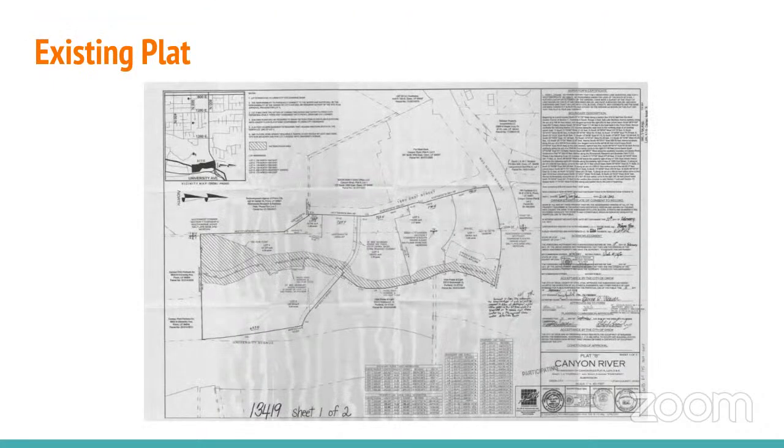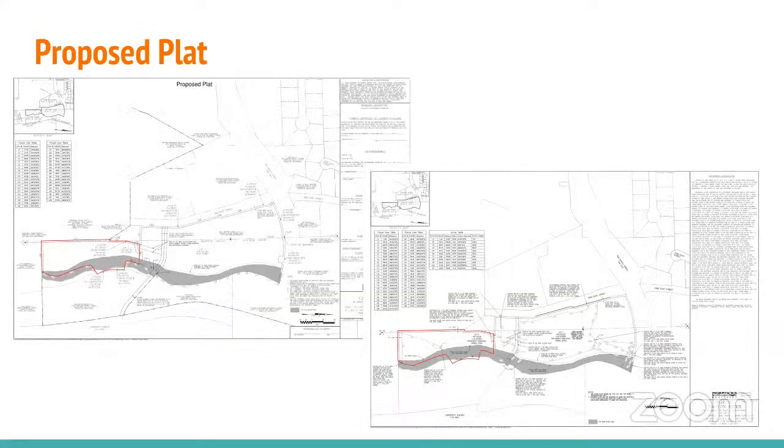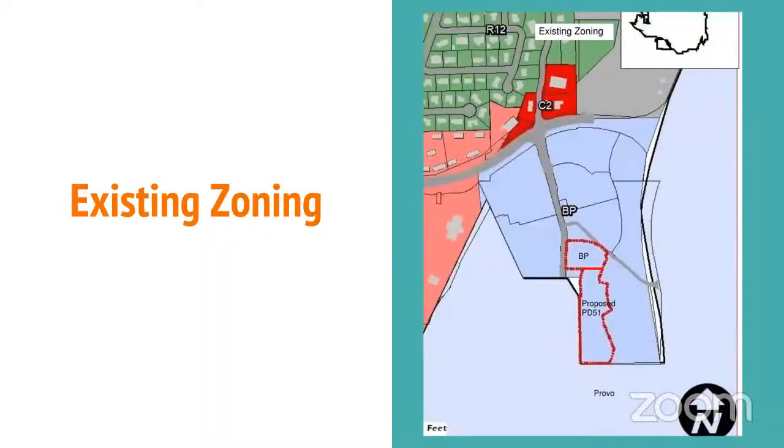This is the existing plat showing that it's on one lot. And they are going to split that into 2 lots. And they're only rezoning to PD 51 the section that's outlined in red, and that's where those 25 units are. The other, this is kind of sideways. North is to my right. The other part of the lot will still remain BP, which is Business Park. This shows the existing zoning.